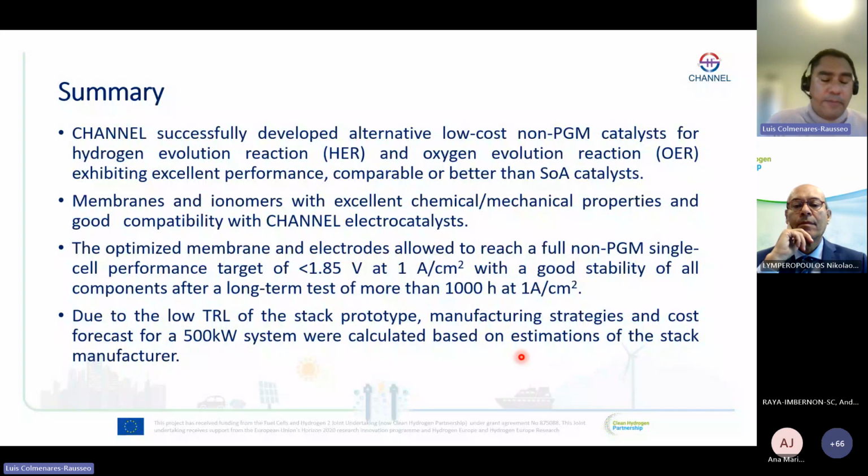We did a theoretical study related to the cost of the system, basing it on the properties of our catalyst and on the knowledge of the stack related to the system development, where we estimated that our findings related to the catalyst and membrane can be integrated appropriately into the stack design in a time frame of 3 years, achieving the cost that we were targeting.